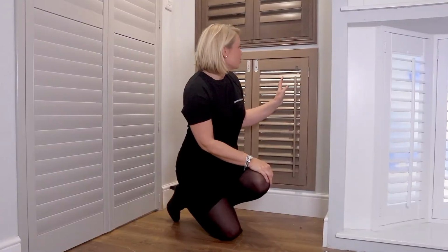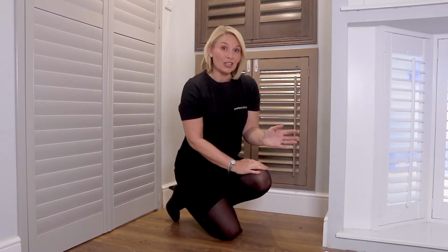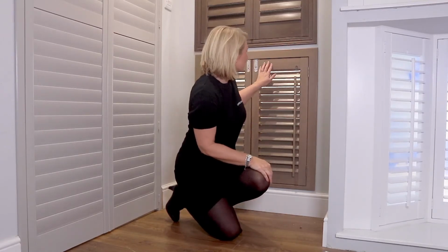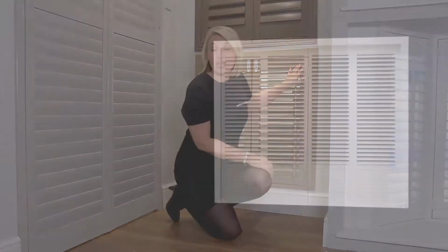Our Fiji range of shutters are made from real hardwood. They're available in all paint colours and stains with a wide range of options. And we also have our custom colour option available too. It's a very beautiful material and it's suitable for a multitude of installations and window shapes.